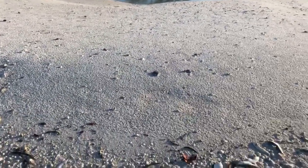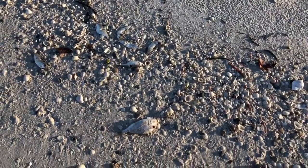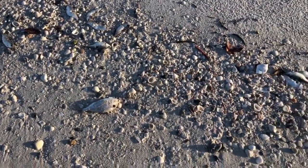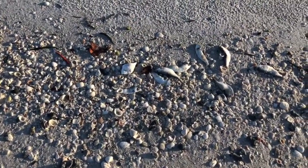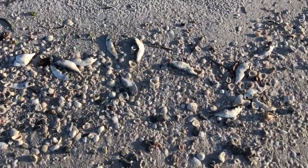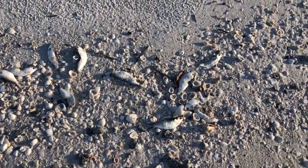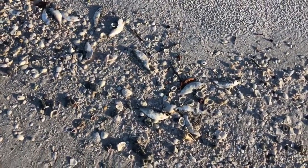And here's just proof that the red tide's still out here. All these dead fish on the beach. Just because you don't see it or smell it doesn't mean it's not out there.